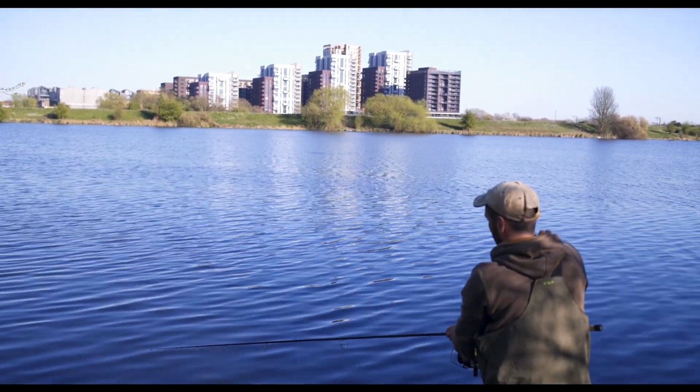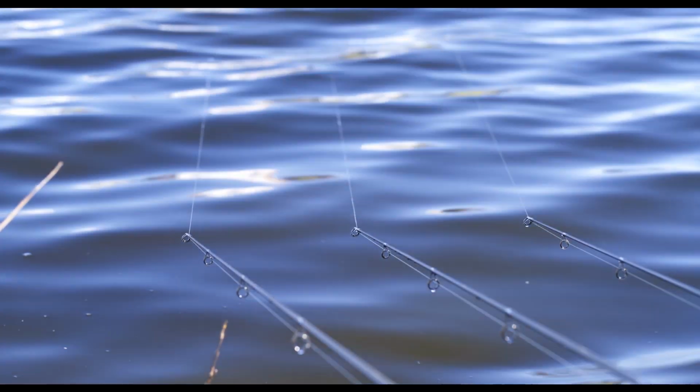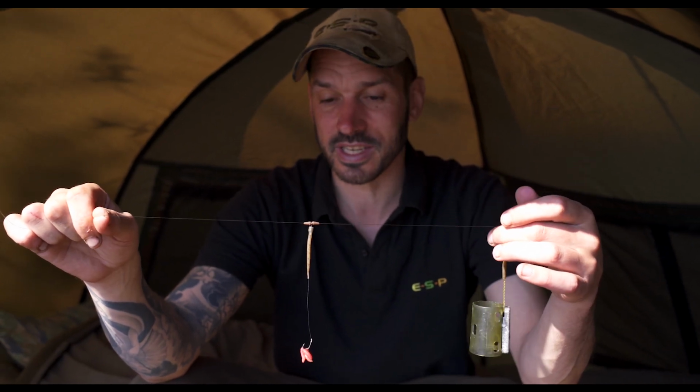That's pretty central, isn't it? So this is the rig that I'm going to be using on Walthamstow on this session for the bream. It's a very simple rig. It's a helicopter feeder rig, which is used by specimen anglers for many species.